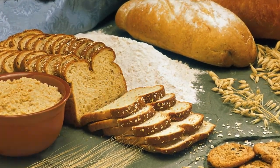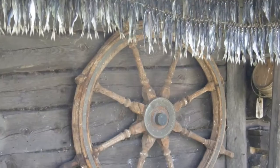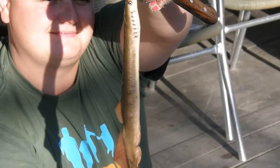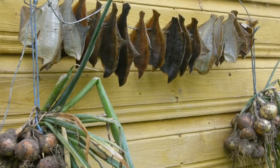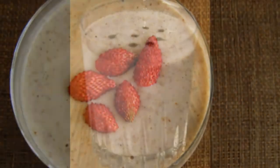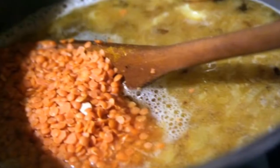Other foodstuffs, especially from animals, such as meat, mostly salted, fish, dried, salted, and fresh, and butter, were called something to eat with bread. Milk and dairy products were used very little. Butter was churned in the milking period, and then preserved with salt for the autumn and winter.